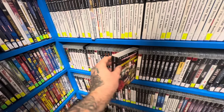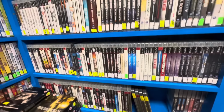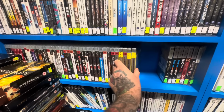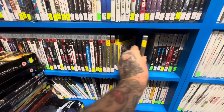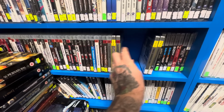And one great thing about the Retro Realm, I did of course stop to look at that Borderlands double pack, because that is one you do not see very often, is that they have put all of their Platinum games, for better or worse, in one section. We can easily see this small selection of PlayStation 3 Platinum games here, and unfortunately there's nothing I need for the collection, which is a shame.